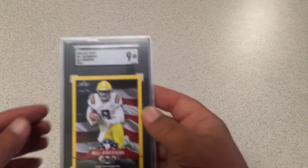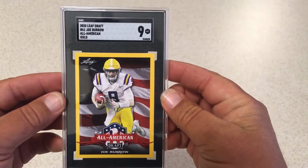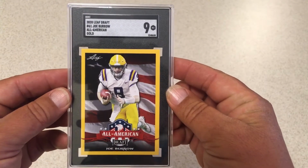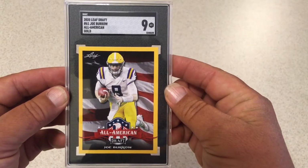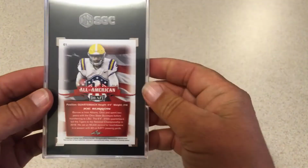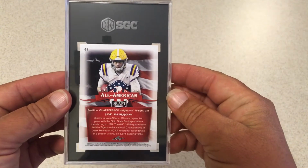Next, we've got another 2020 Leaf Draft, another Joe Burrow. This is the All-American Draft card. This is also the gold version. This one got a 9. It's off a little bit left to right. It's a little bit low. Nice card. But once again, another card that's easy to pick up for the PC, already graded in a 10.